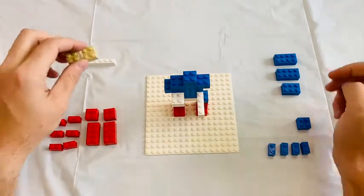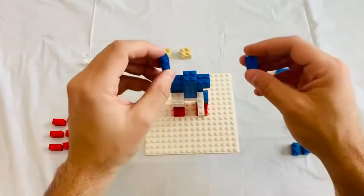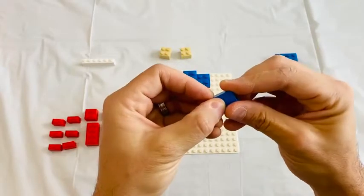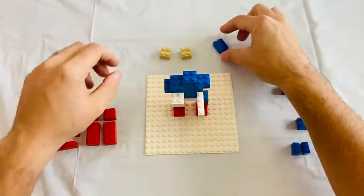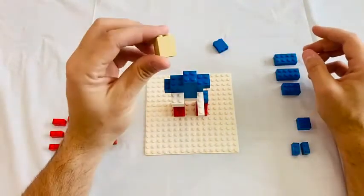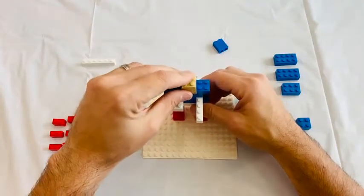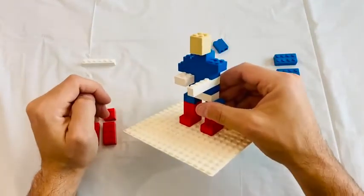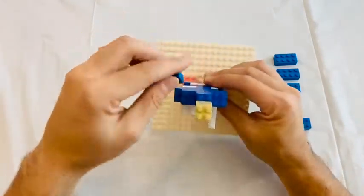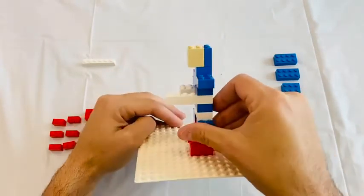So we are going to need 2 2x2 tan bricks and 2 1x2 blue bricks. And we're going to attach them like so. So let's start with this on top of each other just like that. And then we're going to do his face just like this. And we're going to start with his face. So we're going to put the face on one end of this 2x2 blue brick like that. And then we're going to take the back of his helmet and we are going to attach it like so. So it should look just like that.